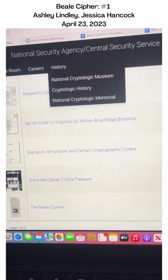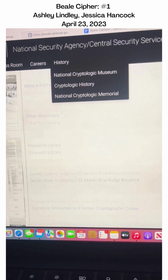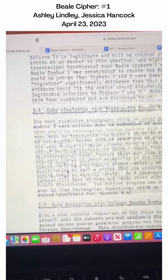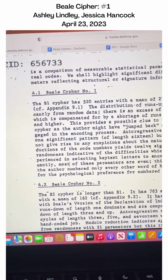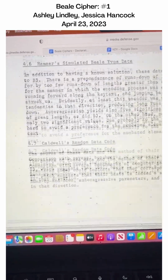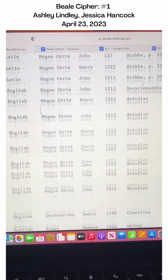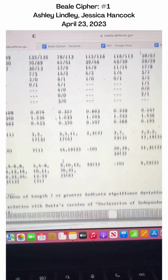As you can see, the NSA has a lot on cryptologic memorials and different ciphers of history, and so I read through these as well as this, which I thought was so interesting, different ways that people have tried to decode the cipher. They did a bunch of number generalizations and randomizations to try to break out what was said out of the cipher rather than trying to actually decrypt the code, which I think was so fascinating. You can see that they used the Magna Carta, they used the Bible, they used all sorts of things to try to break this code.